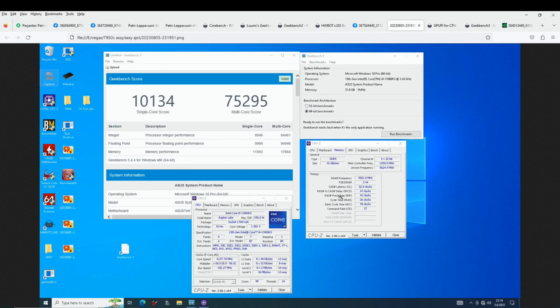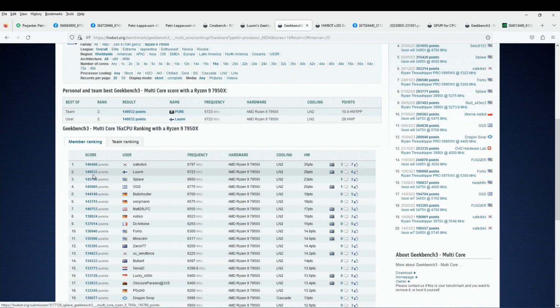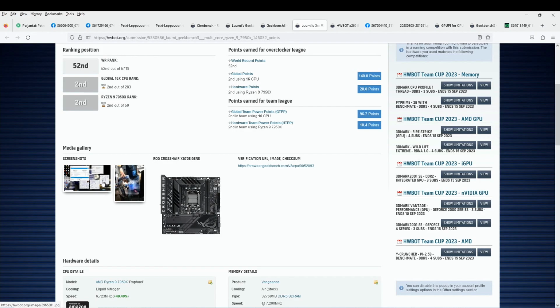I took the AMD system with me back home, so the 7950X as well as the motherboard, and I ran the whole system again during last week, and I managed to improve my scores by quite a bit. So the CPU is definitely good, the 7950X I mean. I managed to do the rank 2 score in Geekbench 3, 146,032 points at 6.725-ish. So the CPU clock didn't really go that much higher compared to what I could do during the event, but the memory was a completely different story.